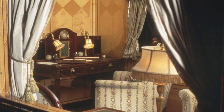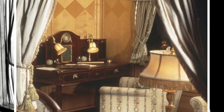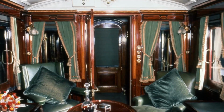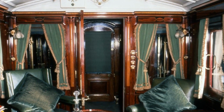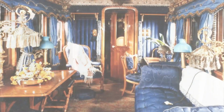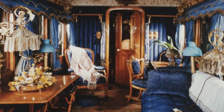It's expected to be replaced by 2 environmentally friendly helicopters for official travel, offering greater flexibility and lower operational costs. The retirement of the royal train marks the end of an era. It represents more than just transportation. It symbolises a monarchy once defined by ceremony and spectacle, now shifting toward efficiency and pragmatism.